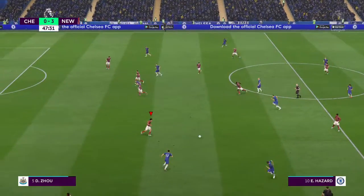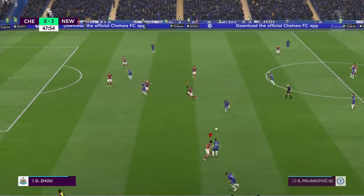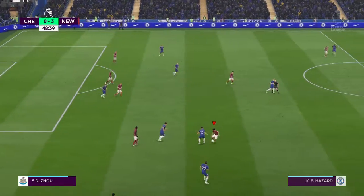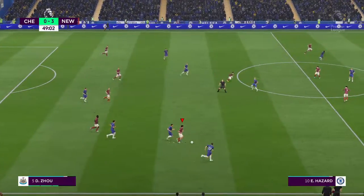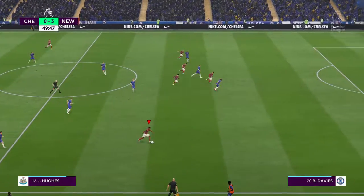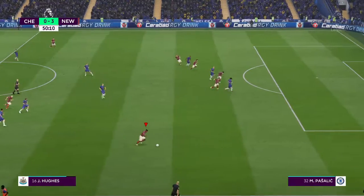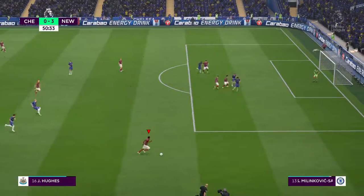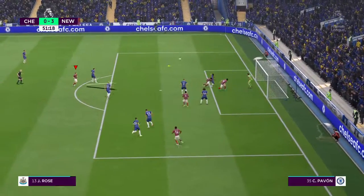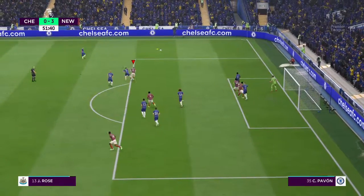Pasalic. Eden Hazard. Well, he's got support here. That will help ease the pressure. Being closed down here. They can be quick on the break now. Now, can he take them on? Opposition slow to get back, so possibilities still on the counter-attack. Well, he's cleared the danger.